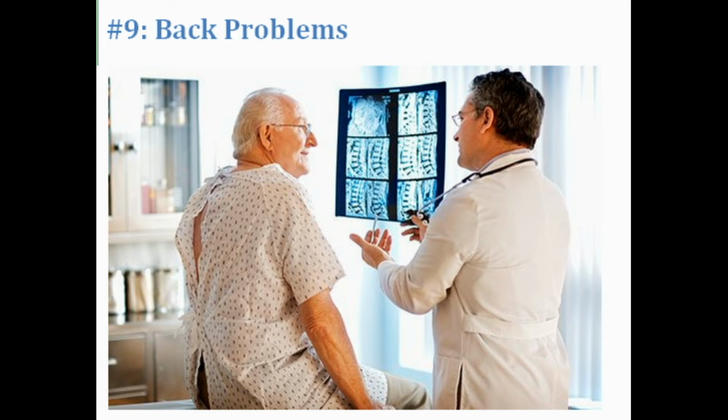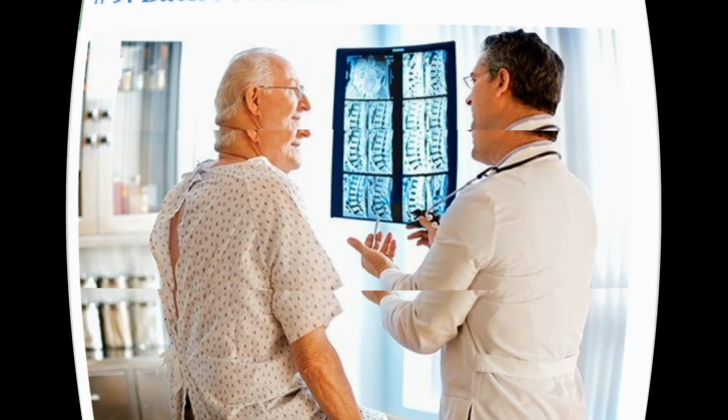How to prevent it: keeping your back active in a low-impact way can help strengthen it. Yoga is a good choice, and so are cycling and swimming. Losing weight can keep pressure off your back, too. If your job requires you to sit for long periods, take breaks, get up, and stretch.